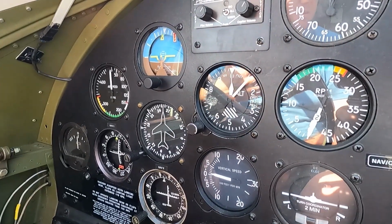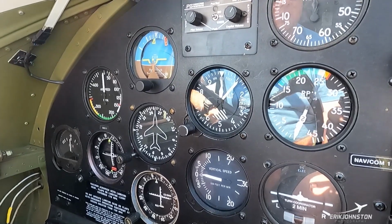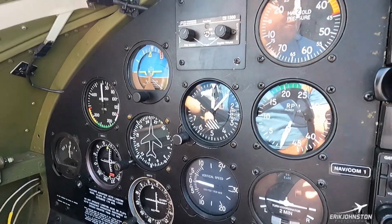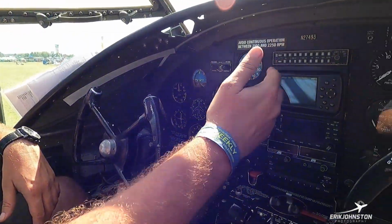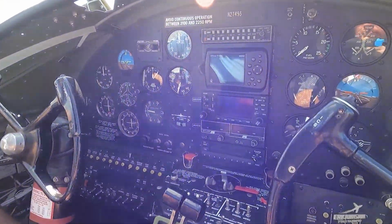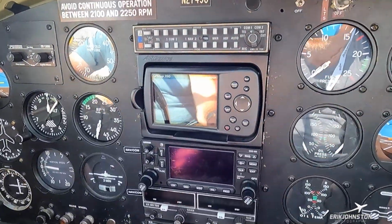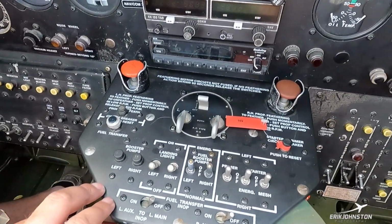We do fly IFR. It's IFR capable, and we're not doing anything hard IFR on it, but there have been times we've filed IFR to get through a layer back home from a show. So we've got the Garmin stack in the middle, some more modern stuff there. Some more switches up here. This is basically a lot of the engine switches.